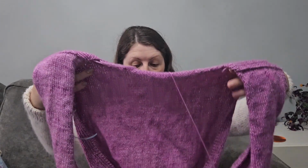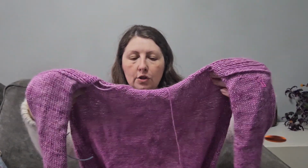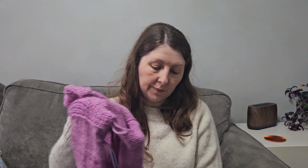Yeah, and it's been a joy to knit. Lily Kate patterns are very, very detailed, which I enjoy, and they often have really well thought through design elements, and this has kept me engaged as well.